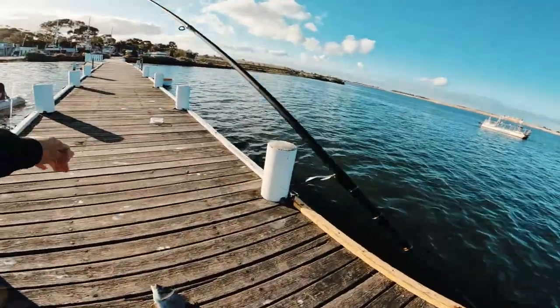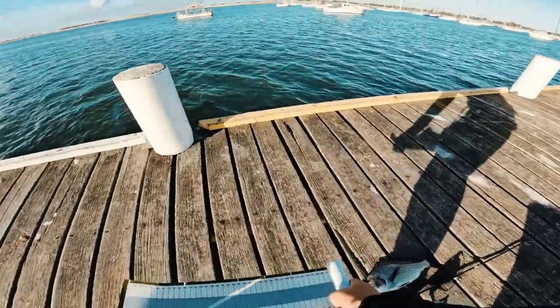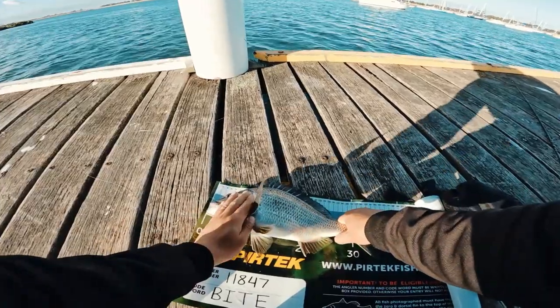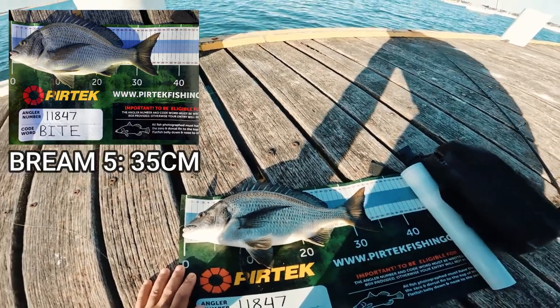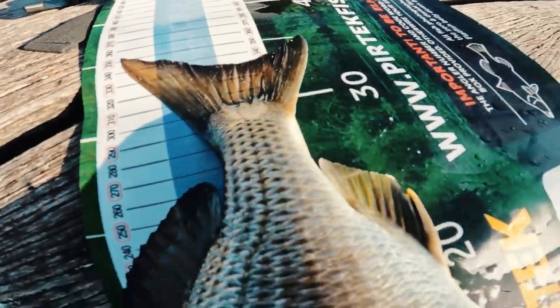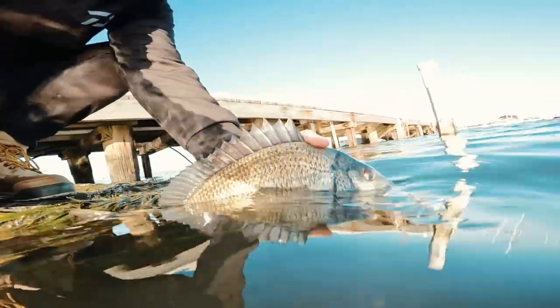There we go. That's a heaps better upgrade for the PIRTEK comp. Louis with the measuring. That's on the brag map. We've got a total of 35 centimeters to the tip. That's a big thick fish for 35 centimeters. Now we're just gonna let him go. Beautiful.